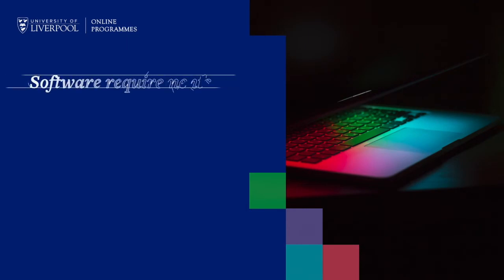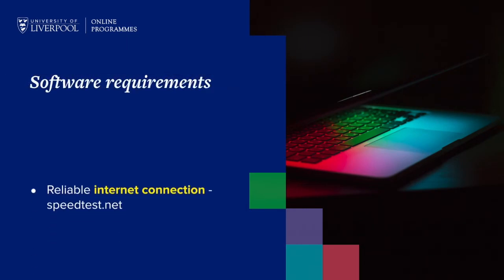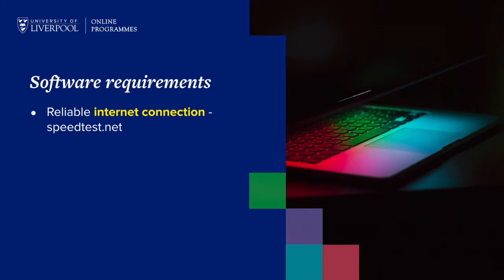Software requirements. You will need a reliable internet connection, such as a DSL or broadband modem connection at home. Since upload speed is crucial for submitting your work, we recommend that you test the quality of your connection before your first assignment is due. There are many websites that can help you with this, and one we've found useful is speedtest.net.